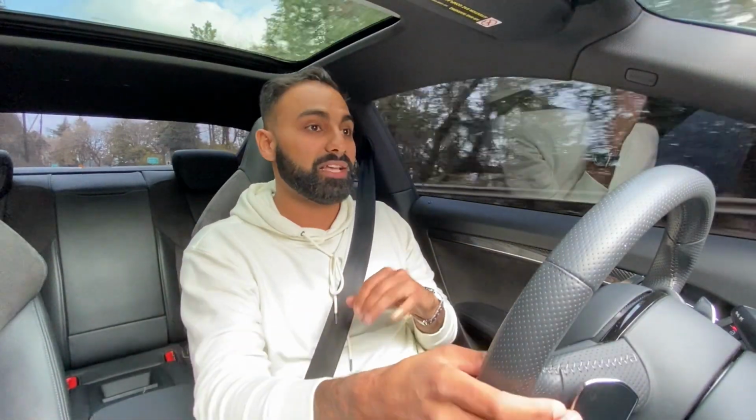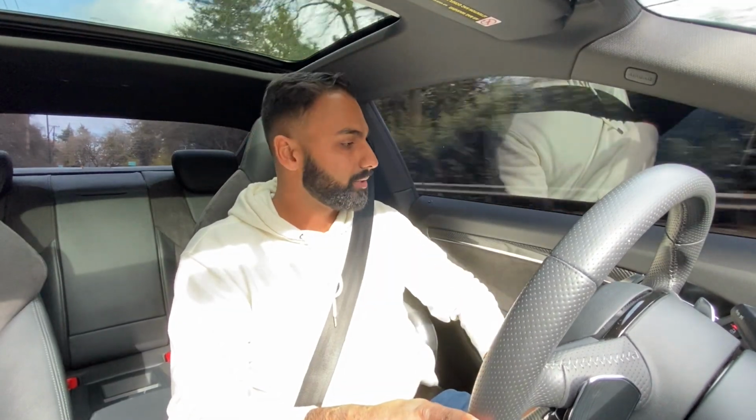It's not the fastest car. They're saying 0 to 60 in like 3.7, 3.8, and some places I've seen 3.5. I haven't tested it myself, but the launch control is amazing on this thing.